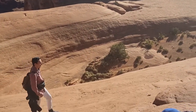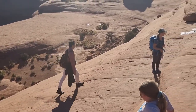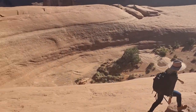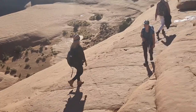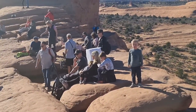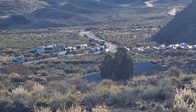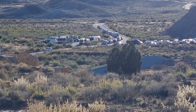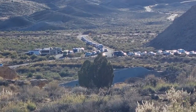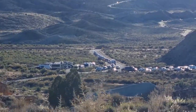Down below here is something called the amphitheater. Apparently if you get stuck in there, it's really difficult to get out, and there are people who've come up here to get married. Mazal tov. It looks like I came at just the right time. You can see the vehicles there backed up, waiting for a parking space. I think I was lucky to get one when I came. And boy, I really was lucky.